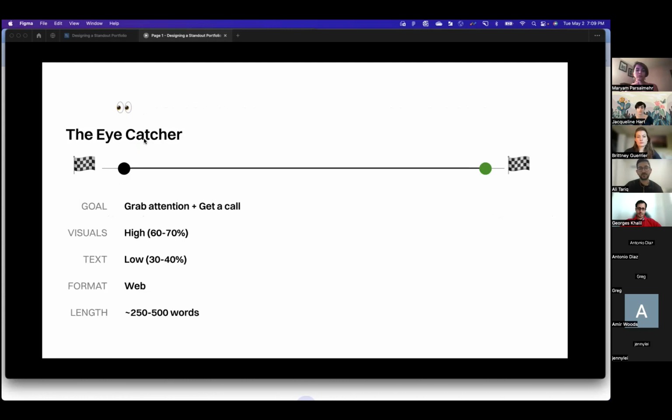So that first portfolio and that first phase I like to call the eye catcher, right? The goal of the eye catcher portfolio is to grab attention and to get that first call, right? You want people to want to reach out to you because they saw something interesting on your portfolio. In this particular case, the visuals of that portfolio are probably going to be on the higher side, right? You probably want it to be more visual than textual.